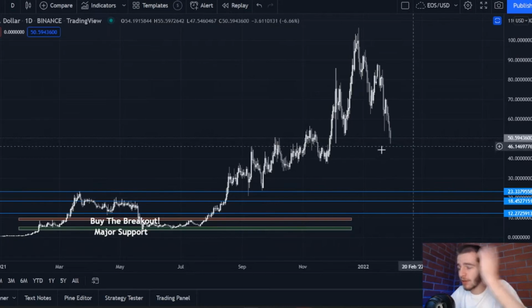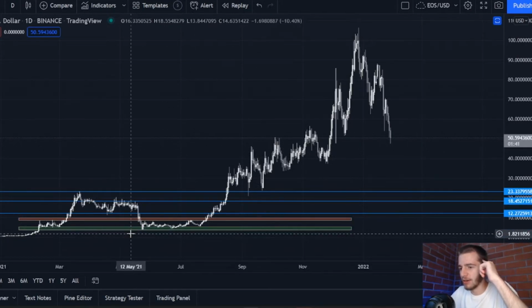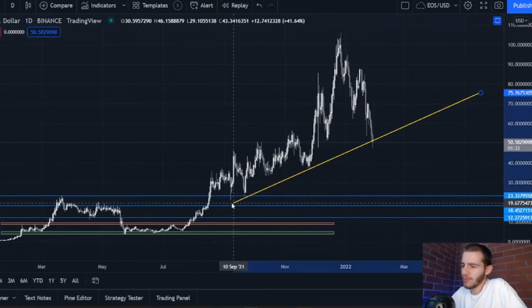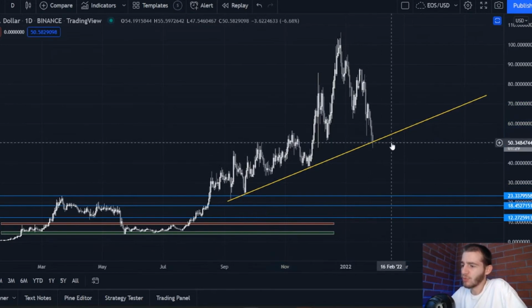But Terra is very similar to Rose, actually. And let's just delete some of this stuff because it's not really relevant anymore. Terra is very similar to Rose, in which it's had the breakout and it's formed an uptrending line. And that uptrending line, similar to Rose, is being tested right now. Let me just straighten this up. It's being tested right now. In fact, we are right on top of that line right now.